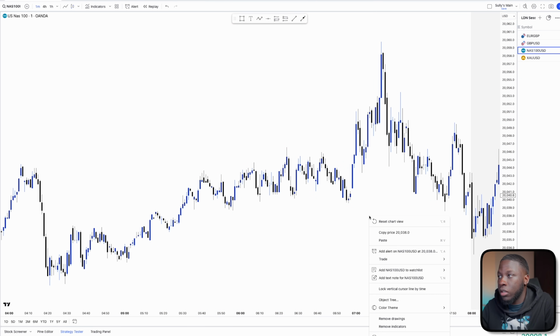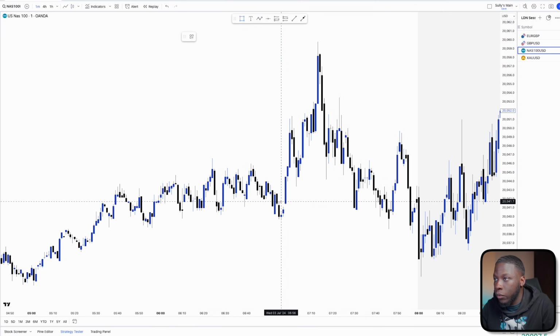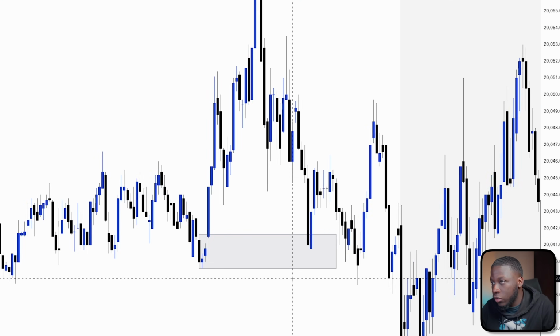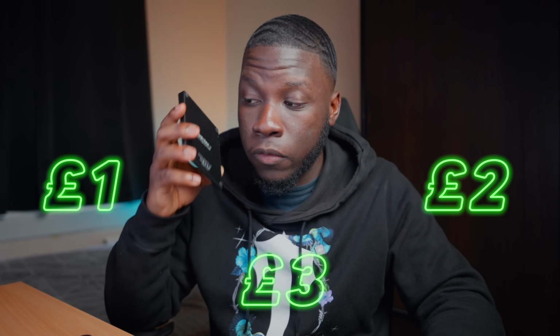Now the second thing we're looking for is something known as a fair value gap. This is the second confluence that helps us to know when price pushes up aggressively, because in the market, when price shoots up or down in a direction, usually price has to offer whatever that value is. So let's say this magic key, for example, is going to offer it for £1, £2, £3, but sometimes price can go from 1 straight to 5. So obviously price usually has to come back to offer this for £4, £3, £2, right? That's kind of how I like to describe it.